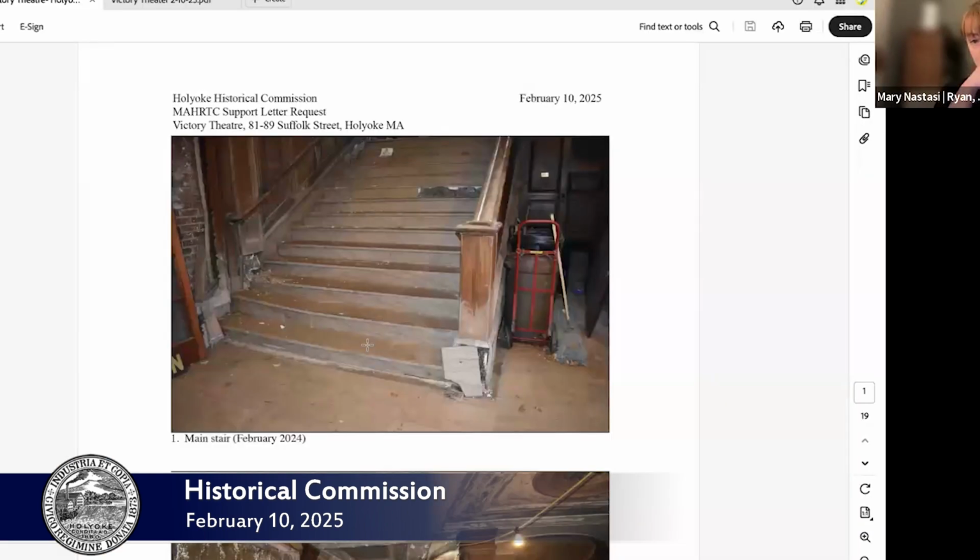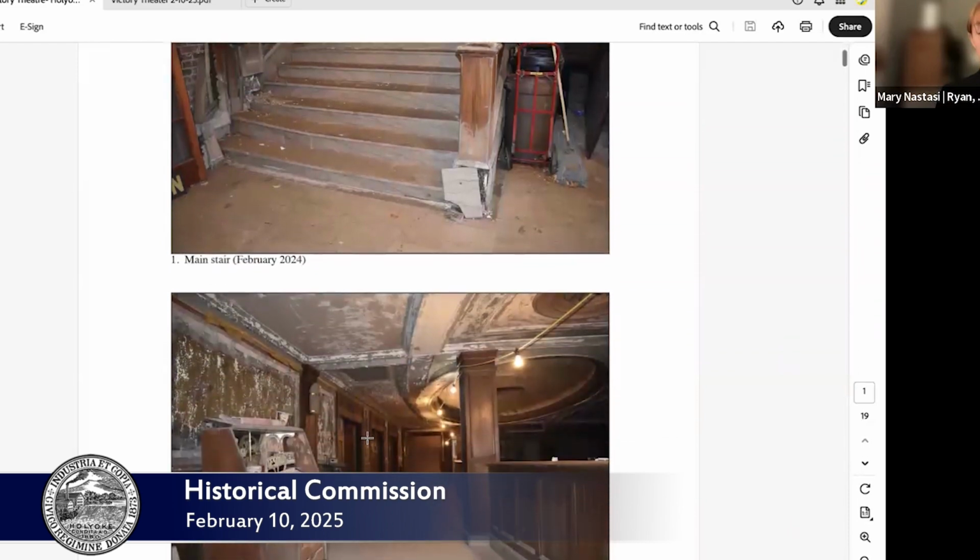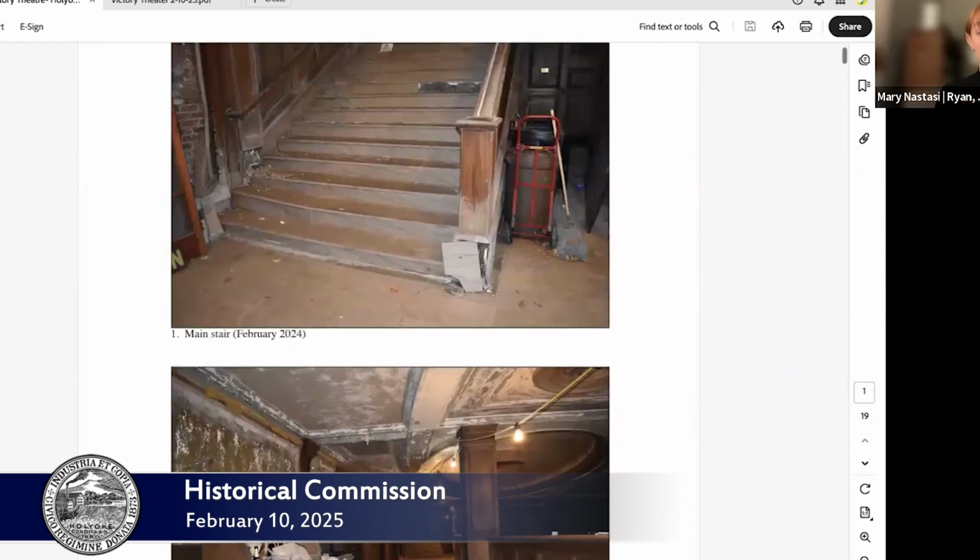All the work that's happened has been approved already as part of the historic tax credit application process, such as the removal of the interior steps in the main auditorium space, and also the removal of some of the incredibly damaged plaster. So I sent around these photos this morning. I don't know if they've been circulated, but just to quickly walk through these.